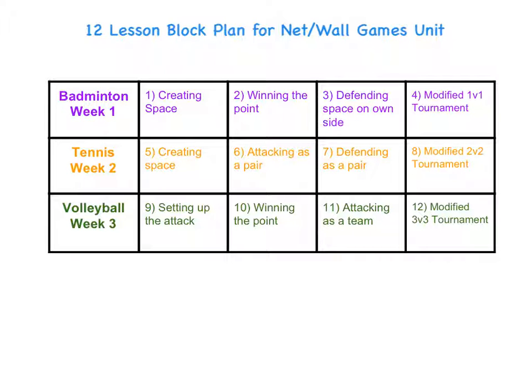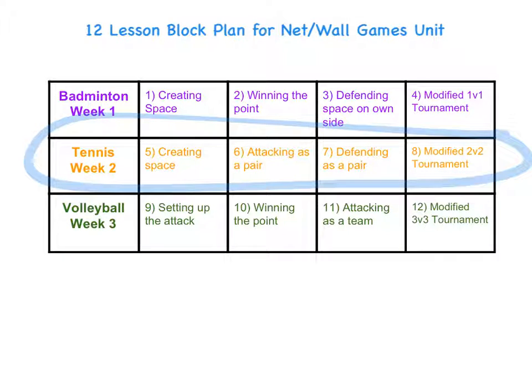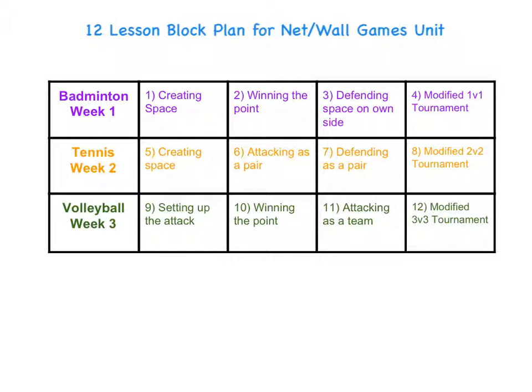Week 2 consists of tennis. Day 5, creating space. Day 6, attacking as a pair. Day 7, defending as a pair. And Day 8, a modified 2v2 tournament. And finally, volleyball, week 3. Day 9, setting up the attack. Day 10, winning the point. Day 11, attacking as a team. And Day 12, a modified 3v3 tournament.